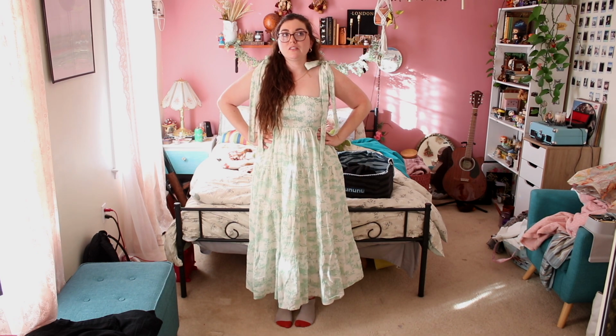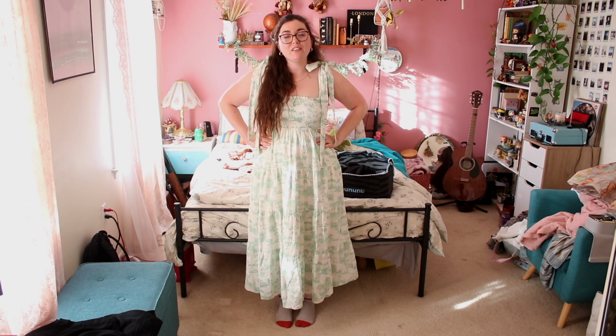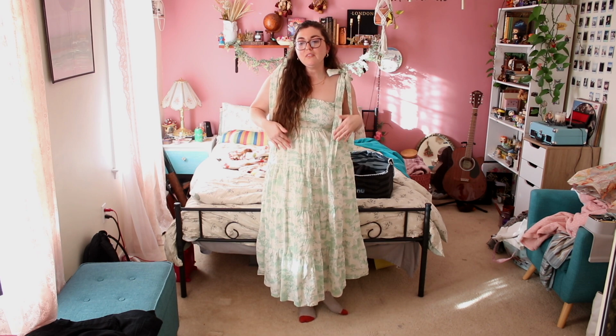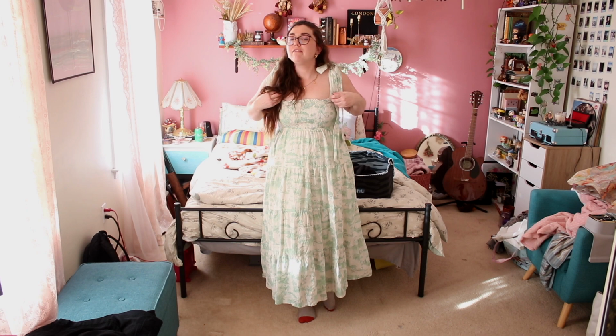One thing to note about this service is everything comes hella wrinkly. So it's definitely the kind of thing where you need to have an iron or a steamer on hand. Another thing to note is that this was in letter sizes, small, medium, large. I picked medium because I am a size medium. This is a size 8. It fits, which is good, but had this been something where there wasn't stretch, it might not have.